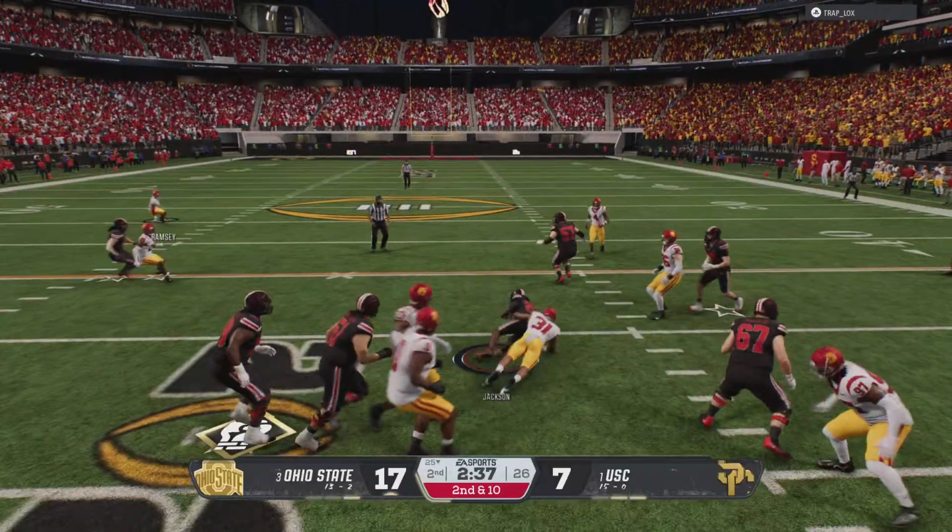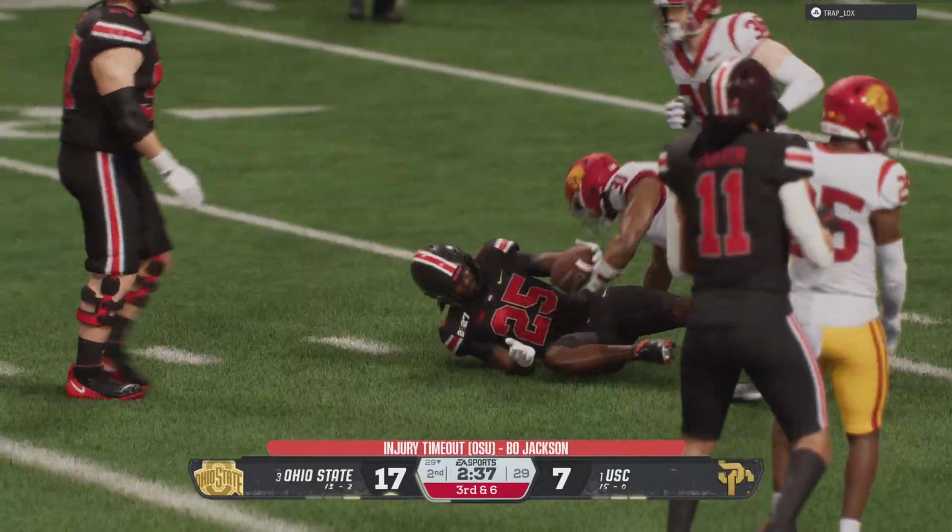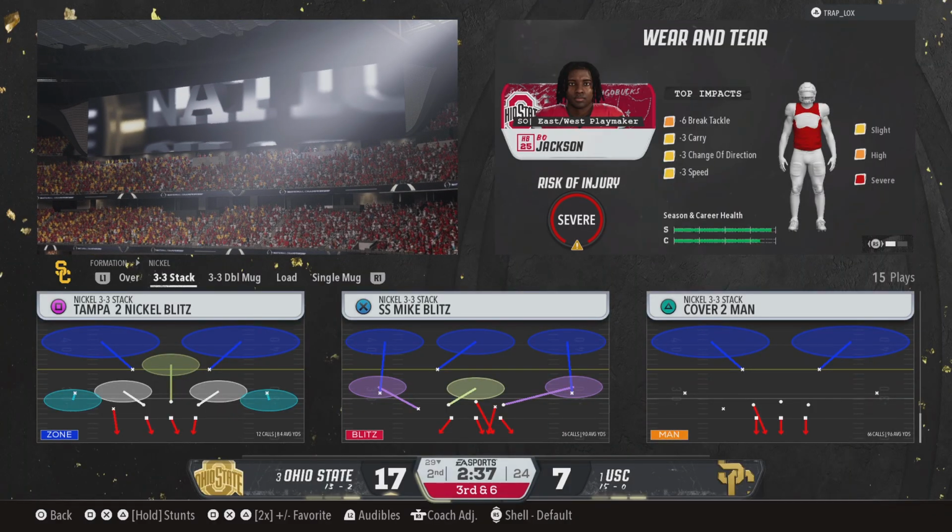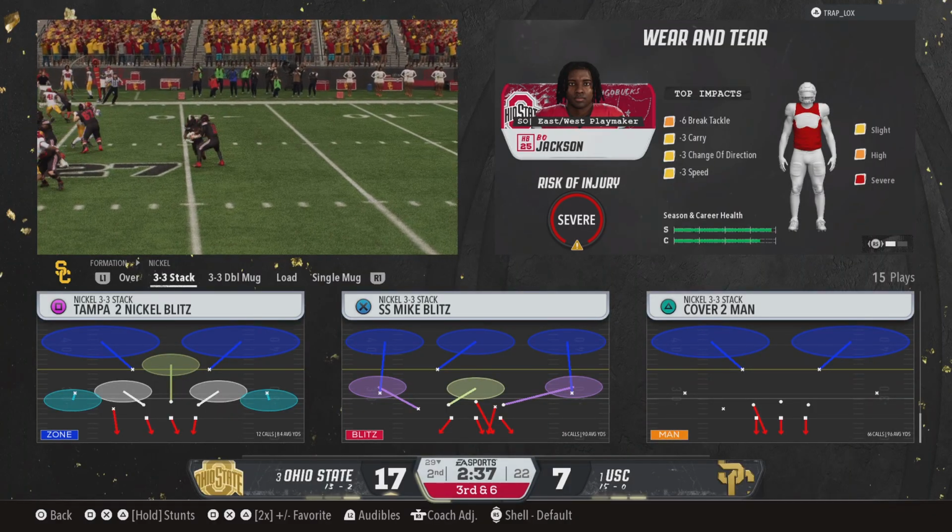Handoff from the shotgun. That's a solid gain. Loses the ball at the 29. And a player is down injured after that last play. We'll take a timeout while they check him out.